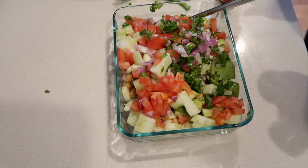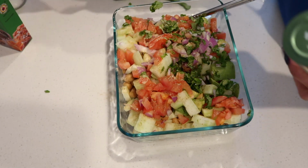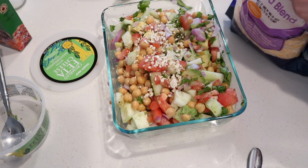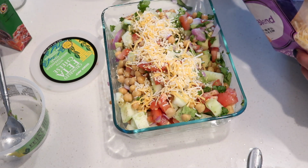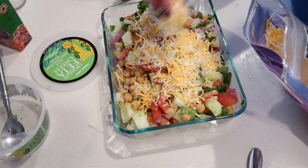And I'm going to add chaat masala, very little salt because I'll be adding dressing. I love the flavor of feta in this salad, but I ran out of feta, so I'm just going to add Mexican cheese blend. But if you can, then definitely try this with feta cheese. It makes a lot of difference.